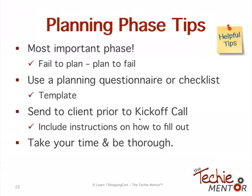And I will make sure that I go back and add the piece about making sure it's recorded. Same thing, you want to make sure that you record this. It's just as important, even actually it's more important than the discovery call. Use a questionnaire, and I said I have that template. Send it to the client prior to the kickoff call or the planning call, whatever you want to call it. And then, you know, take your time and be thorough.